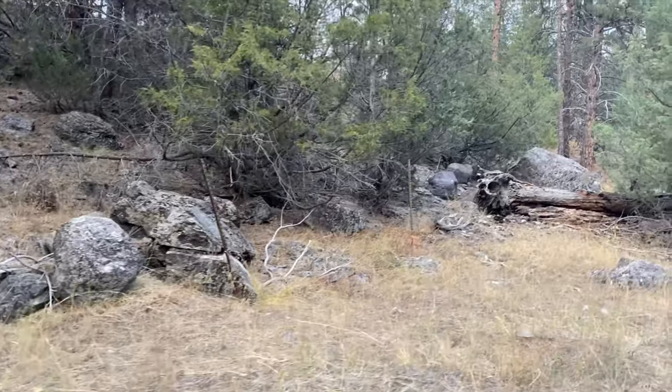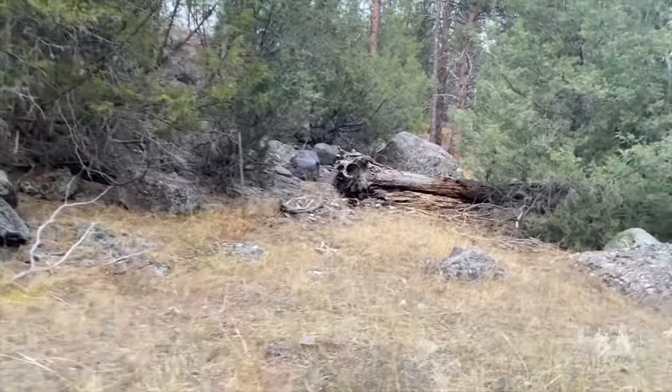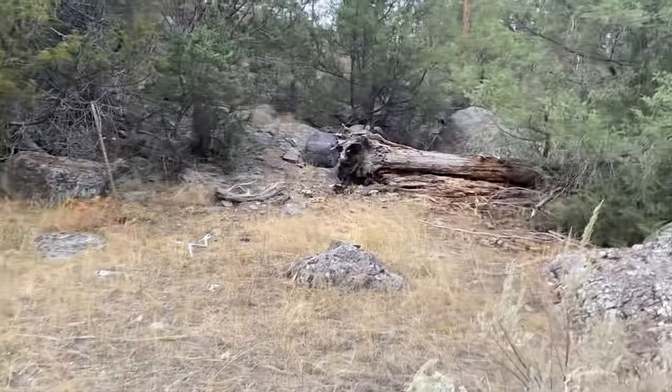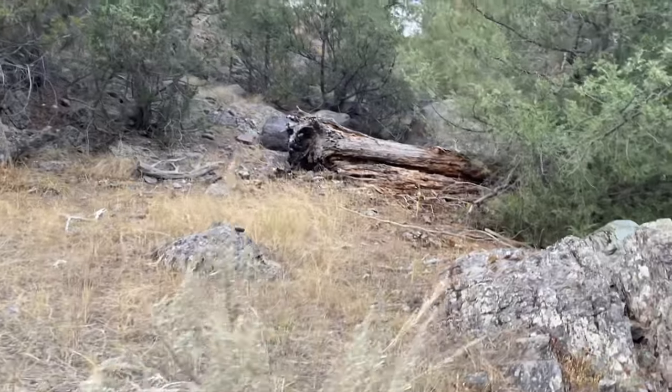Man, just look at the forage around here. Pretty cool. The river's right behind me. Just nice trails out and everything. So, see if we can get some more going.